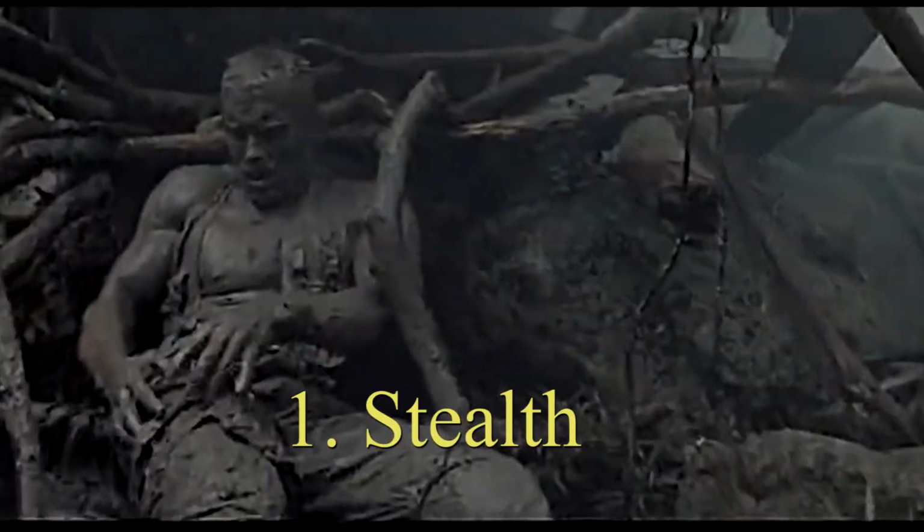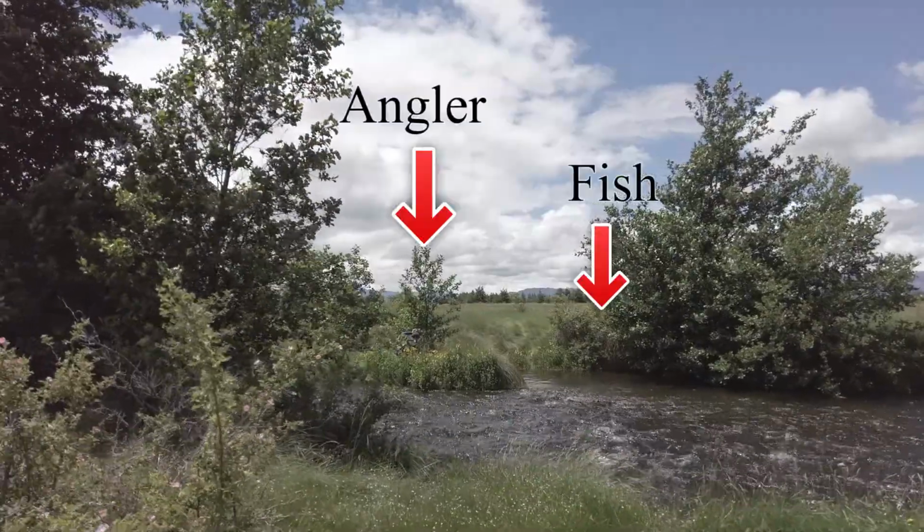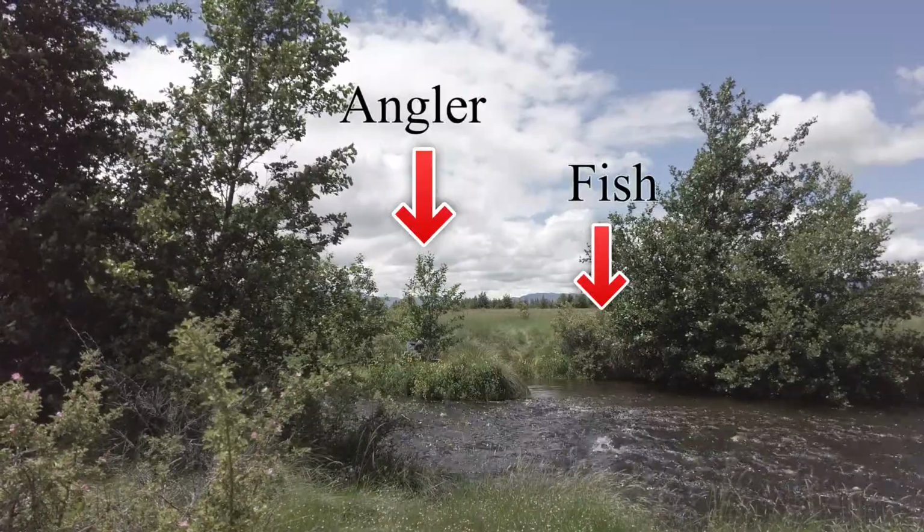Number 1, stealth is important. The water in New Zealand is so clear that the fish can hear you miles away. You've got to be using techniques such as bow and arrow casts, hiding behind the fish, spotting them, and getting your polarizers ready so you can see them way before the fish can see you.